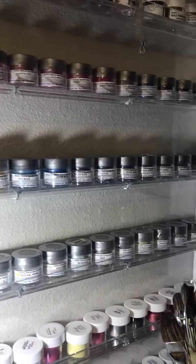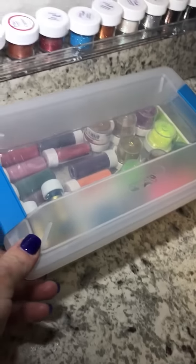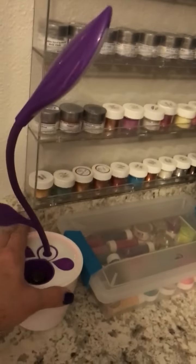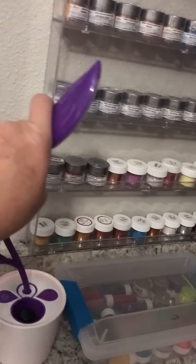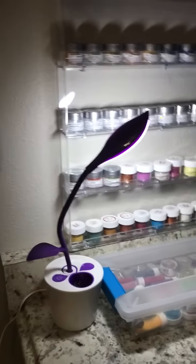And then we move over to all the pixie dust, disco dust, sparkle dust. Anything sparkly or glittery is over in this area. And then here's some extras that wouldn't fit on my shelves. And obviously these are the shelves that you would find for nail salons. And then I just love my little lamp here. It's charging right now, but it's a cute, handy little lamp that I just thought was adorable. And it's got a 3-way light.